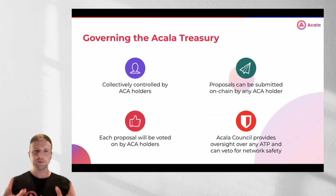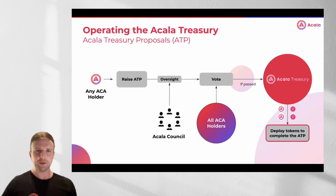So how does the Acala Treasury actually operate and how is it governed? When this gets launched, the Acala Treasury will be operated and owned and governed by the ACA holders as a whole. Proposals can be submitted by anyone in the community that owns ACA and can be submitted on-chain, most likely discussed on some sort of forum, and then the proposal will be voted on by all ACA holders. The Acala Council will be there as well. The Acala Council will exclusively provide oversight over any Acala Treasury proposal, or ATP, and can veto for network safety, but the vote will be done by the community as a whole.